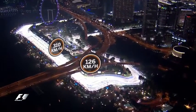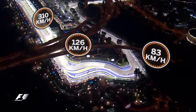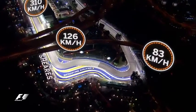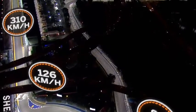The opening sequence of corners is an S's. Approach turn 1, known as shears, at 310 km an hour, braking to 126 for the apex. Then a curve to the right and 3 is a left at just 83 km an hour.